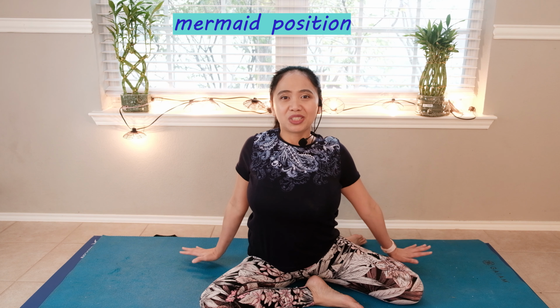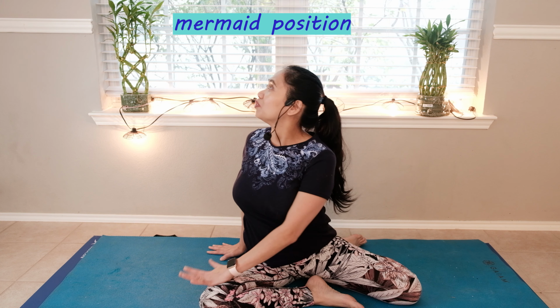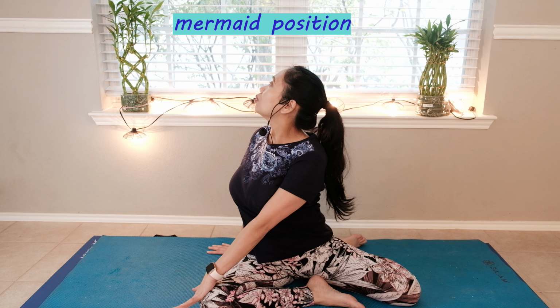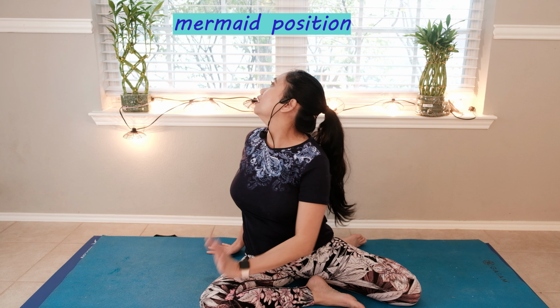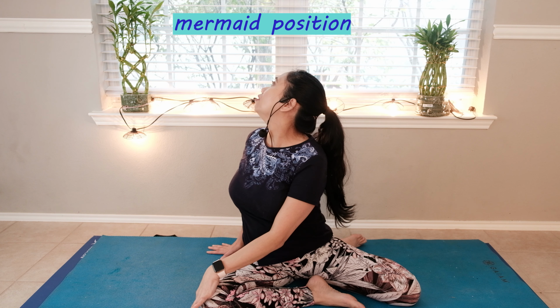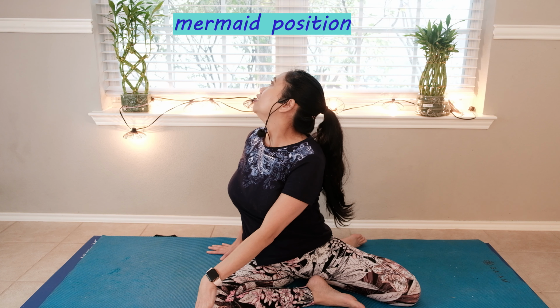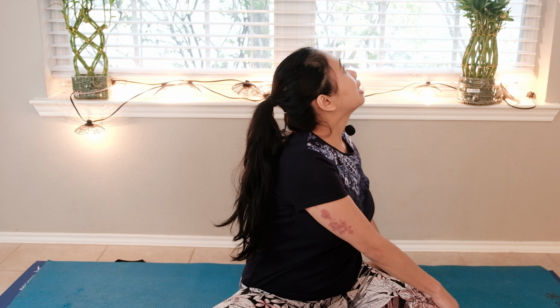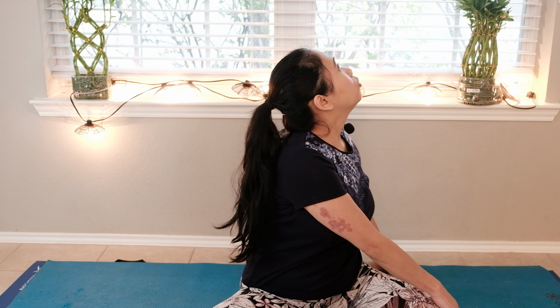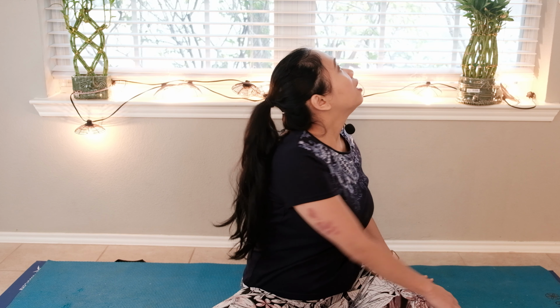And from this position, we're going to continue with your neck rotation for your sternocleidomastoid muscle, or SCM. And gently look up, feel that lovely stretch. You'll be surprised, it's a different feeling just changing the position of your legs for the mermaid position. And you might realize one side is tighter. Take a deep breath and hold it for 5, 4, 3, 2, 1, and blow.